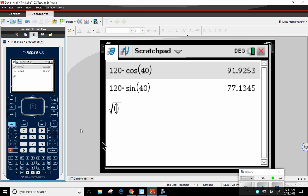So let's see. Parentheses, and I'm just going to go ahead and use the decimal values here. 171.93. There we go. Let's see if I can do it now. Squared. Then plus, there we go, 77.13 squared.